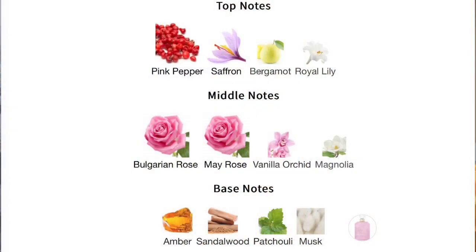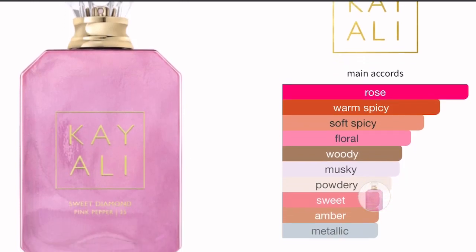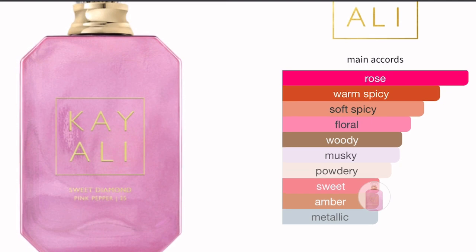At the end of the day, I have a ton of KAYALI fragrances, not all of them, but I do love the brand. Sweet Diamond Pink Pepper by KAYALI opens up with saffron, pink pepper. It's got royal lily in it. So it opens up in quite a robust manner. It's not a light, flitty type fragrance, not in my opinion, and it opens up quite smoothly as well.